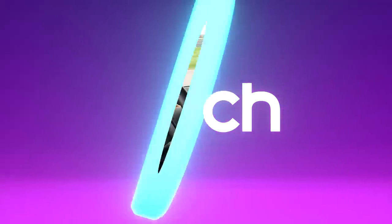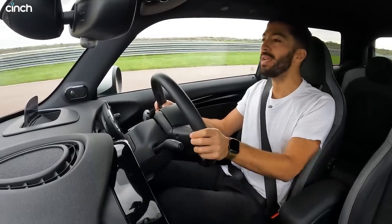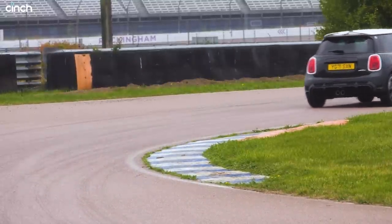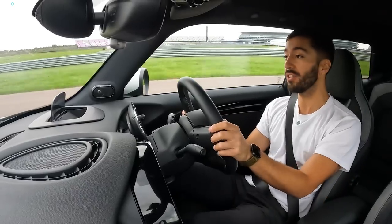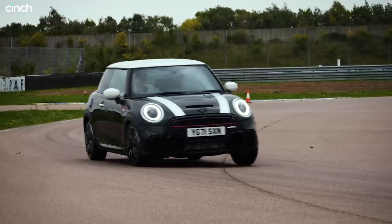So this is the fastest way to drive a Mini with a manual gearbox. Yes, the GP is faster, more powerful, and it's got more trinkets, but you have to use flappy paddles on that car. This has a manual gearbox with three pedals. And if you've been watching our other fast lap videos, you'll know I love a manual gearbox and I love hot hatches. So I'm in my element, I think.